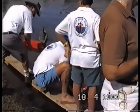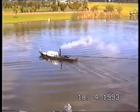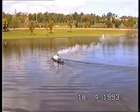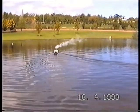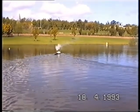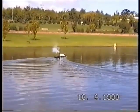Just can't see it. Here goes Dolly again. Just had the water replenished in the boiler. Runs for about 10 minutes and then it has to have some more water pumped into it. Gas-fired boiler with a small propane bottle under the foredeck. It is indeed a beautiful piece of work.